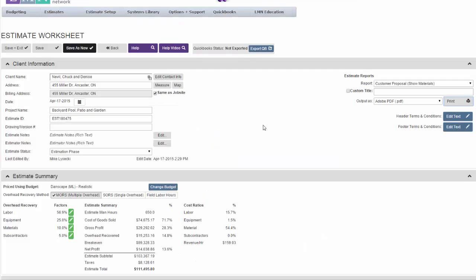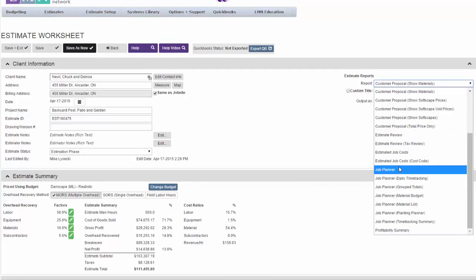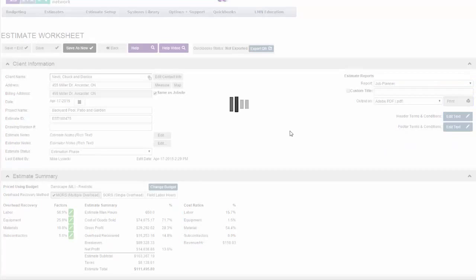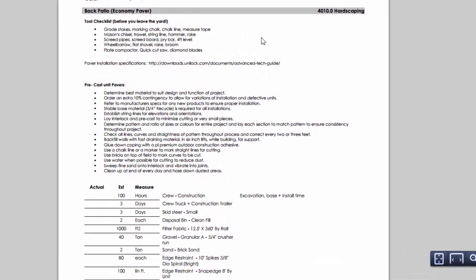When we win the job, we can go down here and we can look at the report called the Job Planner. And the Job Planner is designed to be produced for the crews. So by clicking Job Planner, I'll open it up here. And you can see I've got a plan for the crews that doesn't include any cost and price information, but takes all the information that was in the estimator's head and puts it into information that can be used by the crews.